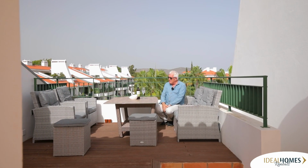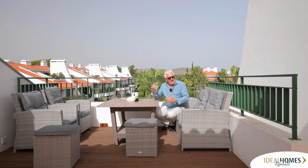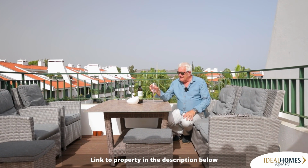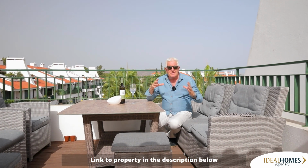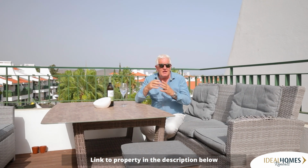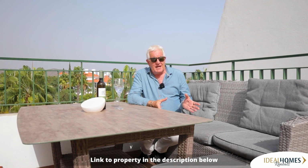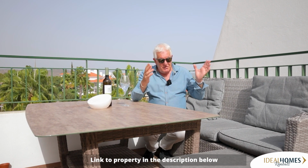Hi and welcome. You've joined me on this roof terrace of another apartment to show you in Vila Sol. Vila Sol is a very small urbanisation of apartments and villas. It's on the Pinheiros golf course of Vila Sol. This particular property is a 3-bedroom. It has its own roof terrace, which is private. You've also got facilities for a barbecue up here and also a sink, so you can wash up and you can entertain up here.